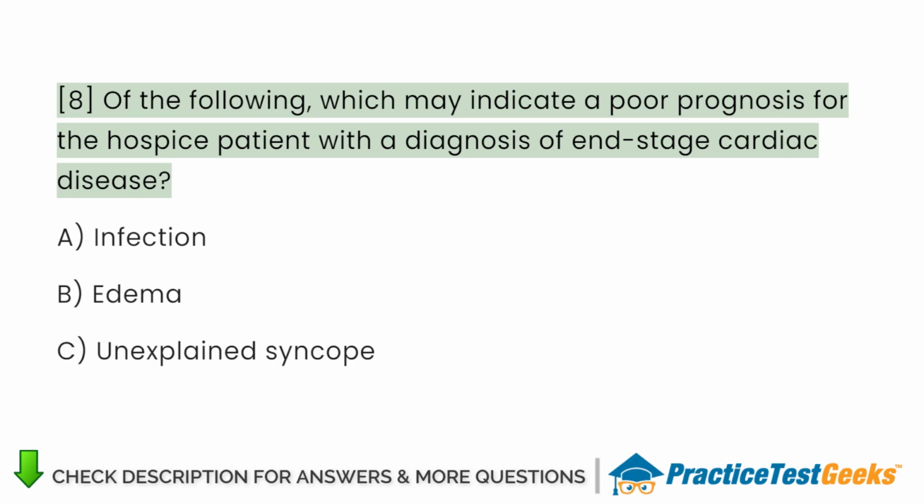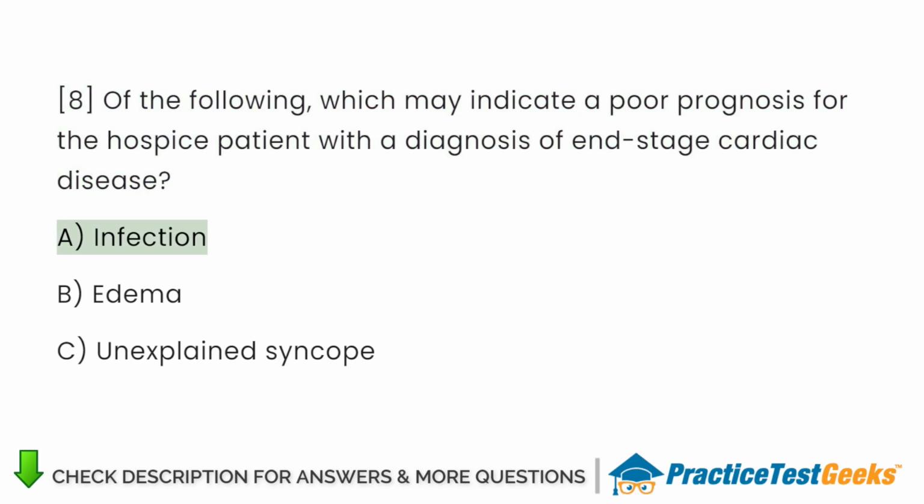Of the following, which may indicate a poor prognosis for the hospice patient with a diagnosis of end-stage cardiac disease? A. Infection. B. Edema. C. Unexplained syncope.